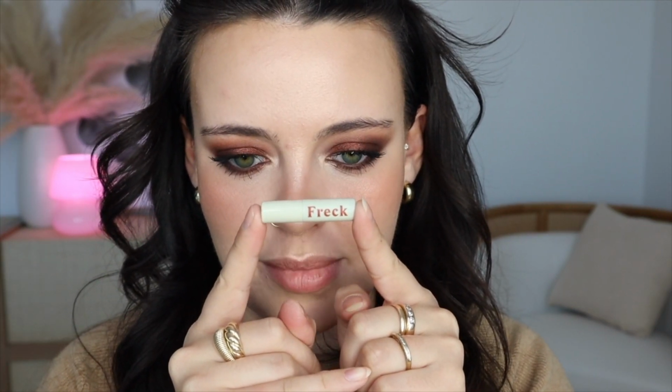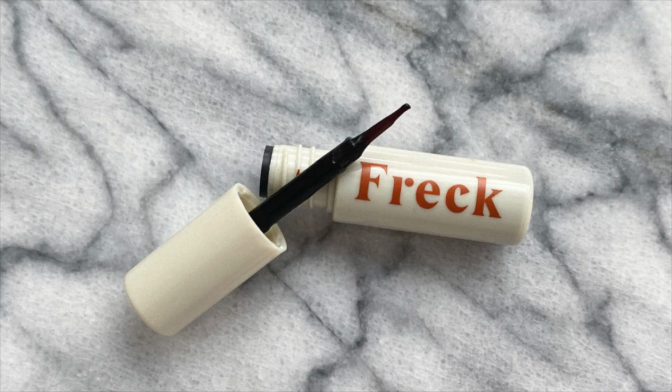I wonder if I should do some faux freckles, or is that too much? It's happening. I pulled my freck out. I think it'll look so cute. That makes me happy. I really, really like the freckles with this look.